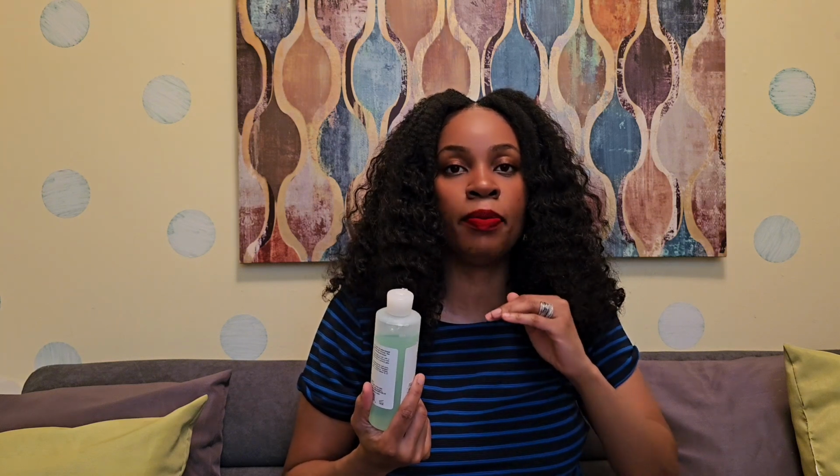So moving on, I also have the toner. The toner comes in 3, but I prefer the aloe vera toner. I just love it. I love the smell of it. I just love everything about it. I feel like it just balances out my skin. And when I have a stubborn pimple, it helps to kind of eliminate that pimple really quickly.